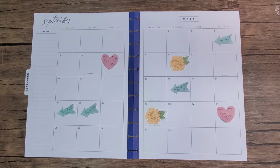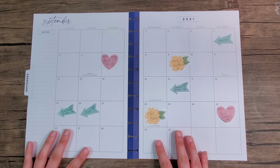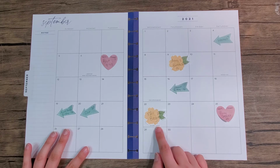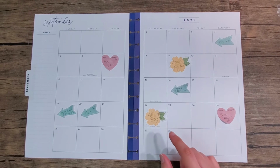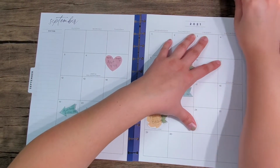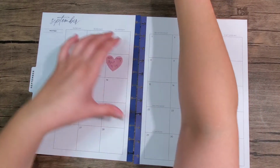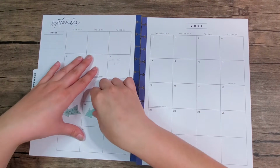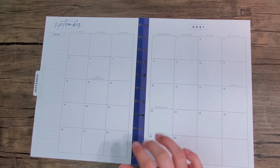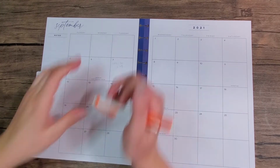Today I'm planning my September monthly in my big catch-all. I am going to do a fall themed spread because the first day of fall is the 22nd. So I'm going to take these sticky notes off and just set them up to the top here. Okay, let me get a pencil because I had written something down here.